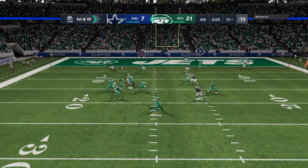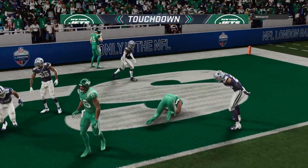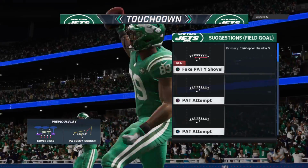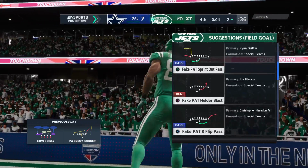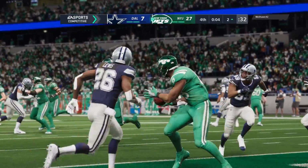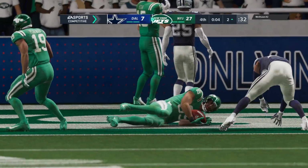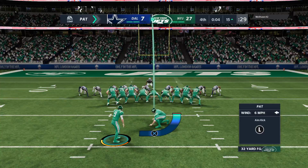The play fake, and it's Darnold. And that is pulled in by Herndon for a Jets touchdown. Touchdown. Chris Herndon there to make the grab. And the Jets capitalize on the short field as they take it in for 6. Ficken for the extra point.